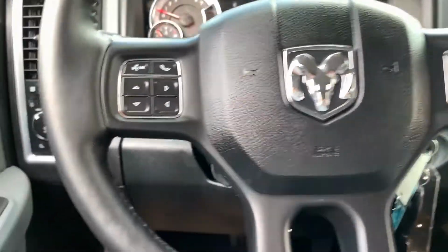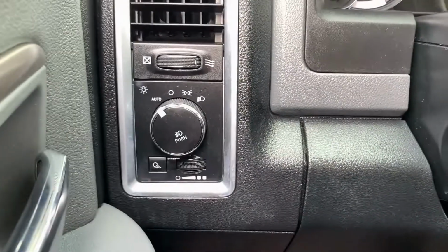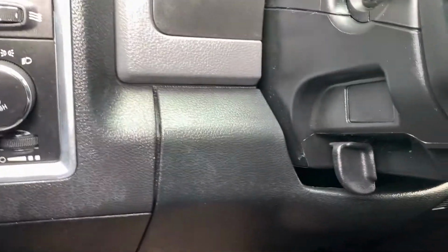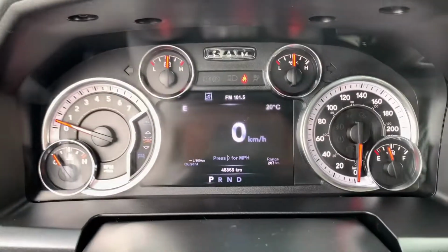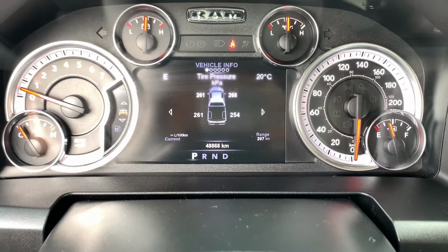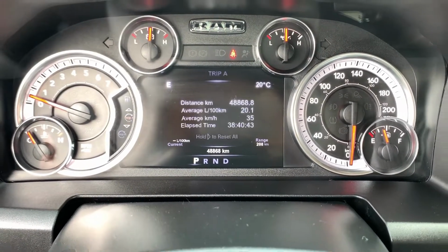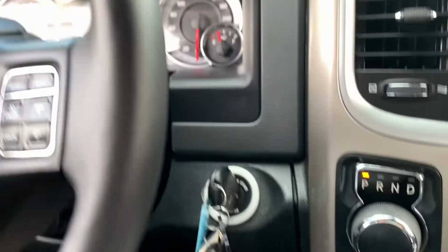Over to your left, Bluetooth and hands-free, dash selection, and then behind the steering wheel you have audio-mounted controls allowing you to change the station, source, and volume, all while keeping your hands safely where they need to be. Fully automatic headlights and a tilt option on the steering wheel. 48,868 kilometers on this currently. And then you do have a large menu of information you can scroll through. Take a second to explore that a bit further with your sales advisor.